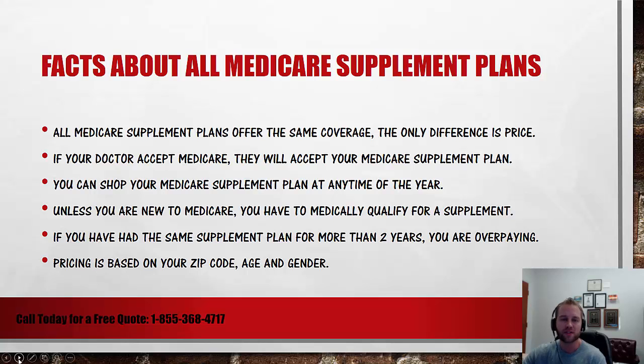Now, you don't have to get a physical or blood work. You don't have to be as healthy as a 25-year-old or anything. They usually look for a 2-year stability on your health. And on the application, there are some health questions that you have to answer. And that's the medically qualifying: you have to answer some health questions.